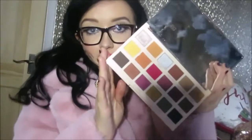So other bits for you, as per normal, Revolution face palettes are my favourite, be it Obsession, be it Revolution Beauty, or be it their collabs. So I've done a few videos on these, but I'd say one of my favourite palettes was the Soph X Extra Spice palette that they used. I also love the Belle Jorden Obsession palette. This is probably one of my favourites for night out makeup, just because you've got so many different looks.